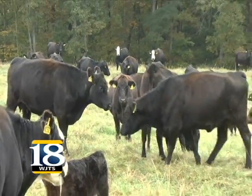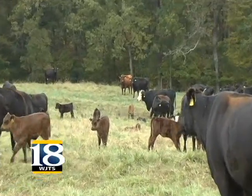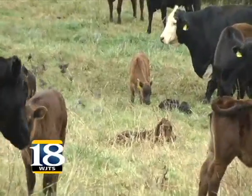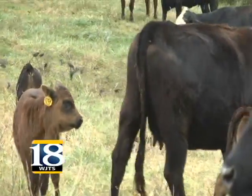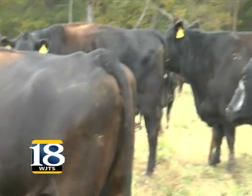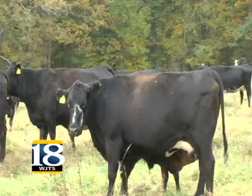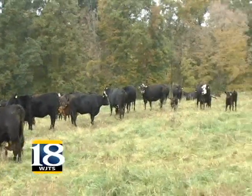So a final note here, how many calves do we usually have in a year? This herd is about 190 calving cows every year. So like I said, this is a big bunch over here, and we've got another group of about 80 there. So 185 to 190 calves are born each year on the farm. All right, so this has been the cow pasture, so to speak. Let's continue with our tour.